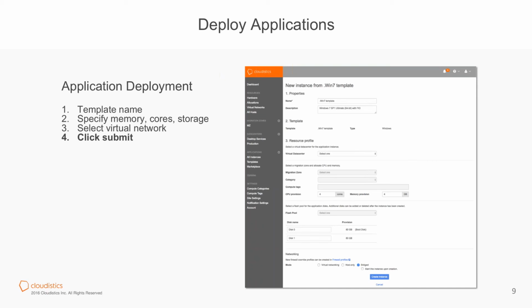So I create my VM. I specify my memory. I specify the amount of cores I want. I say how much storage I need. I select the virtual network I want that VM to be on. And I click Submit, and I'm done. So again, within 30 to 60 seconds, I got a running application on my infrastructure that's deployed on top of the virtual network.